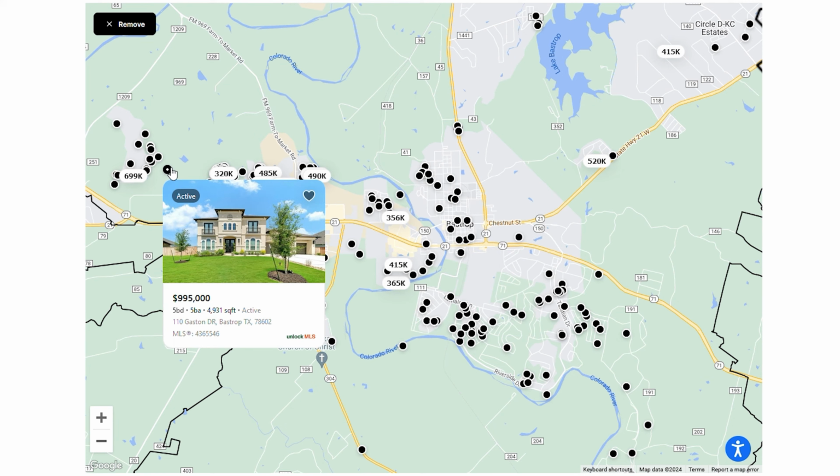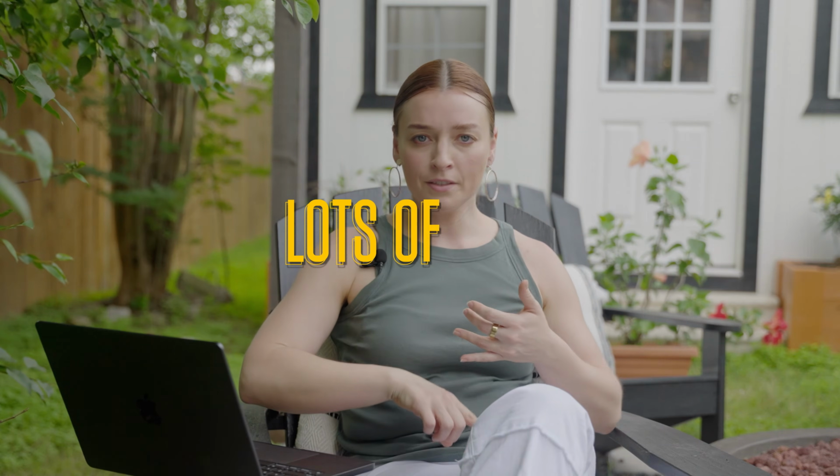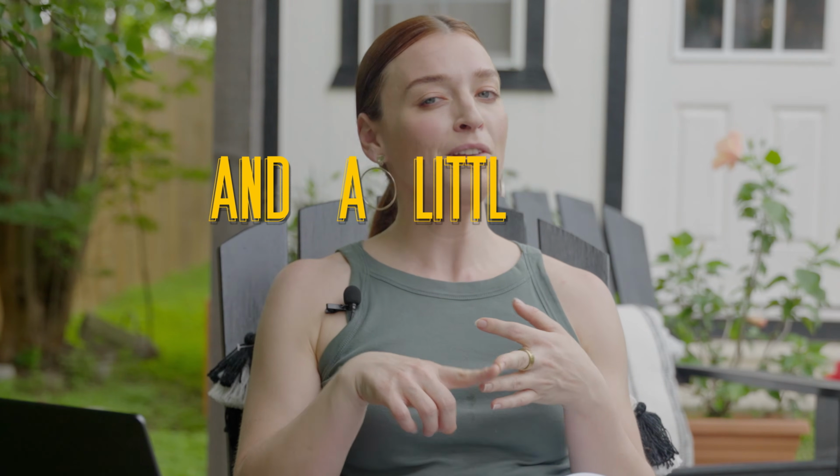So many of the people that I work with want a home that is a true representation of what Texas has to offer. Lots of land, lots of space, and a little bit of southern charm. You can actually get a beautiful, spacious home on acreage for under $1 million in Bastrop. Here are some examples just on a high level.